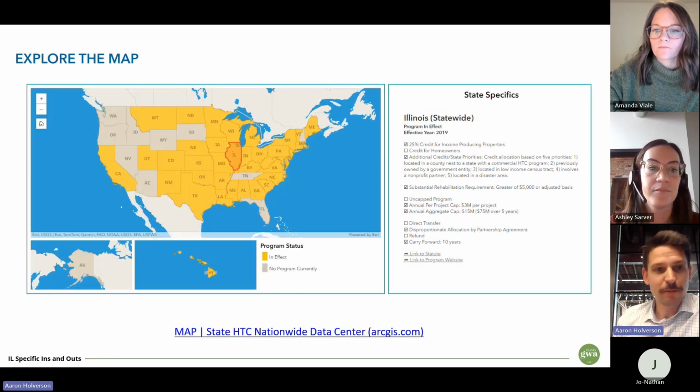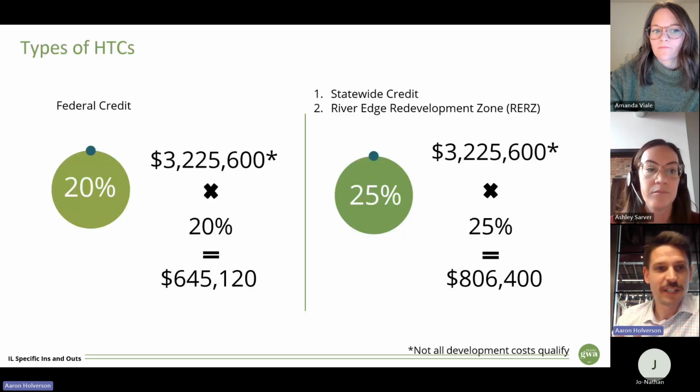We brought this map up before, but this is a great resource. You can click on each state, and it indicates what is available in each state and what each program looks like. Ashley today is going to get into some Illinois-specific items, but again, looking at numbers here, we looked at some of this last time as well.